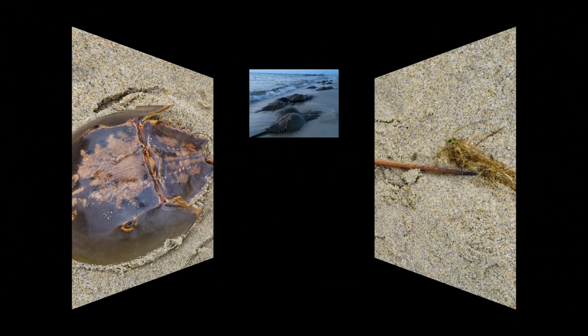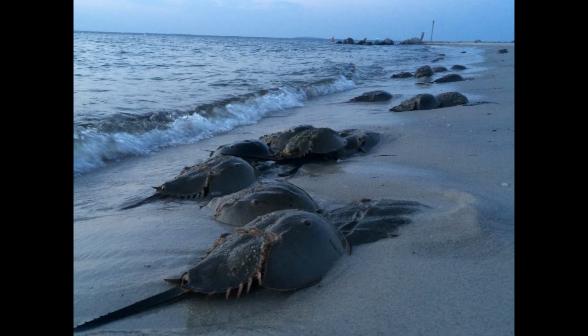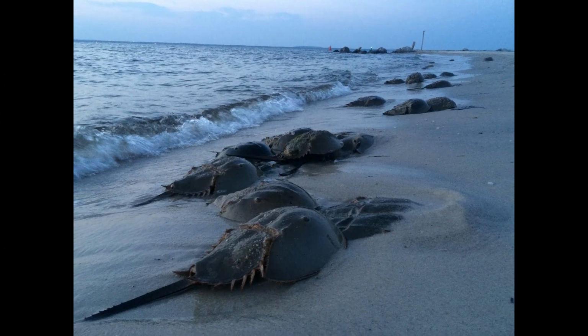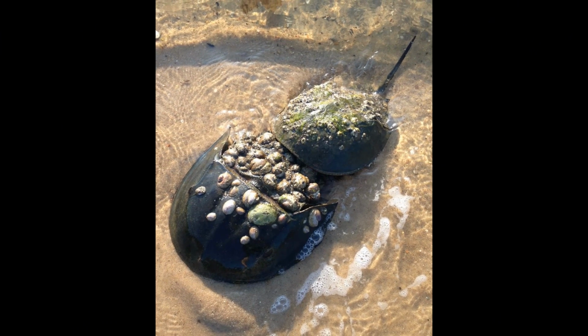Like other arthropods, horseshoe crabs undergo molting, which is the process of shedding their old exoskeleton and growing a new one. During molting, horseshoe crabs become vulnerable and may bury themselves in the sand for protection. After molting, the newly emerged horseshoe crab will have a soft exoskeleton that gradually hardens over time.